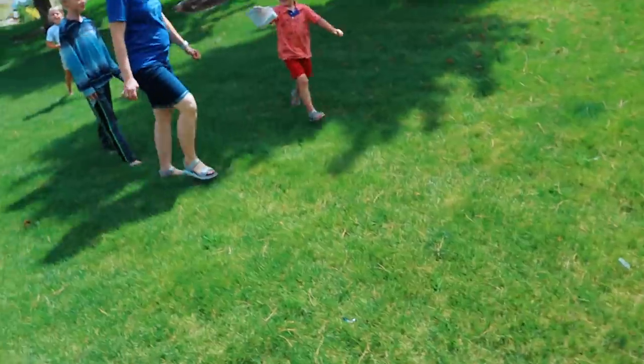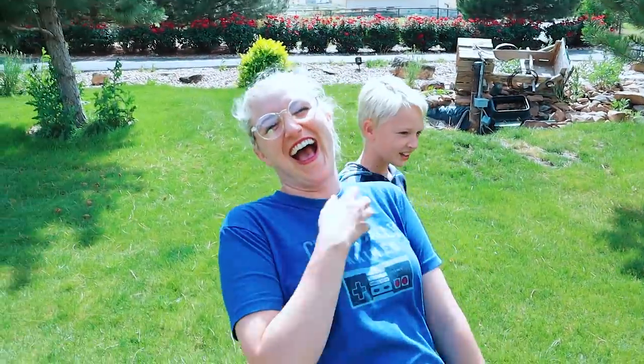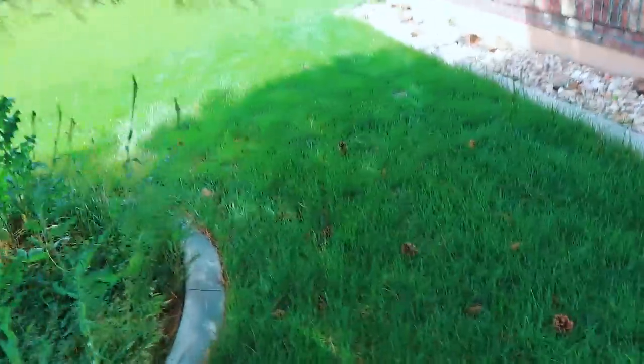What is that? Oh, I don't think that's it. You know what that is? That's a thermometer. Go put it back. Oh dear, that scared me. What is it? Trash! That's not treasure. Guys, we're looking for treasure today.